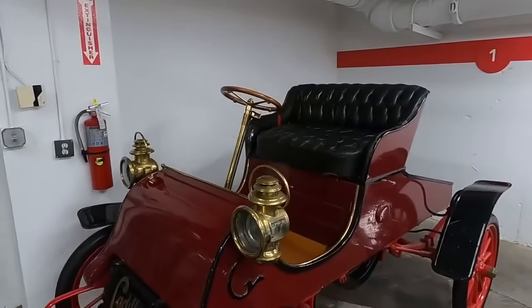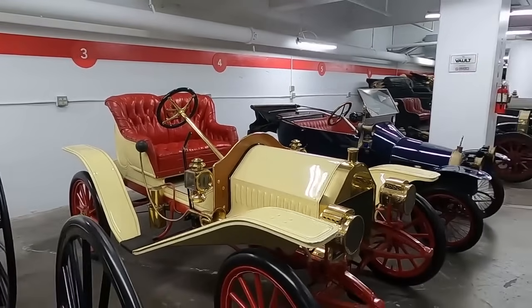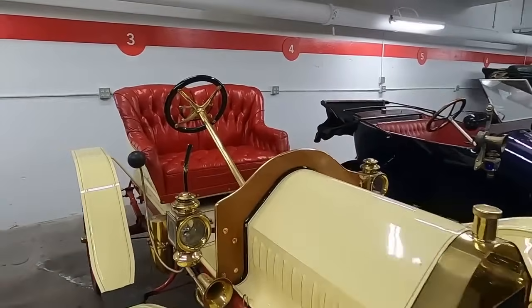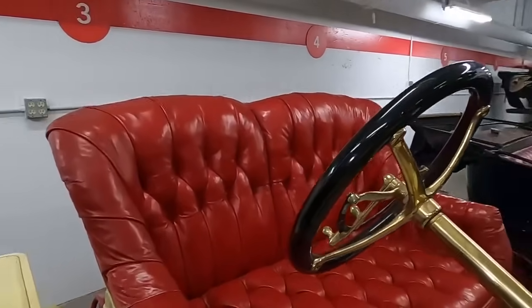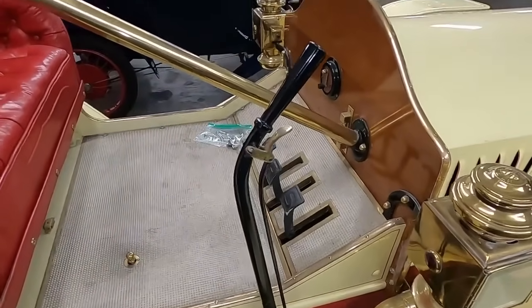Now, as we move down the line here, you'll start to see kind of a shift in the styling. We're moving away from some of those early cars and getting into more of an idea of kind of in the future what a car is going to look like, right? Tires are going to get a lot smaller. You start to see fenders. You have here a little Dupont Roadster. This is from 1909. If you say Dupont, like it's French, you might think it was a French company.